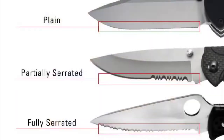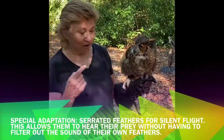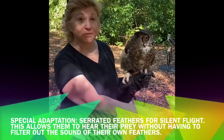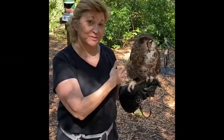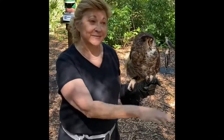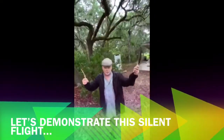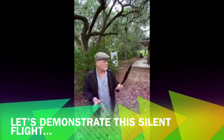Their feathers are serrated, so they have silent flight. If the mouse moves and they're flying toward it, their feathers don't make any noise and the mouse never hears them coming. So if we want to do a little example, turkey vulture, what's its prey? It hunts dead things. So does it matter if the prey hears them? No.